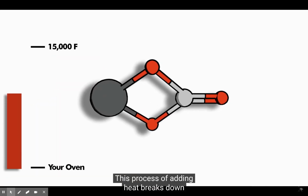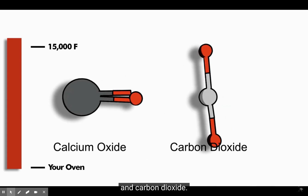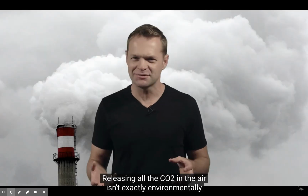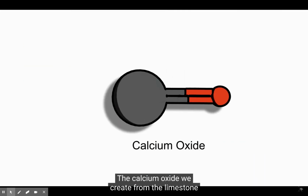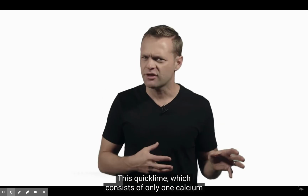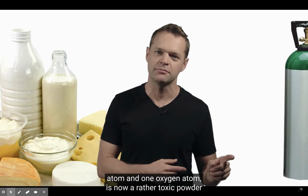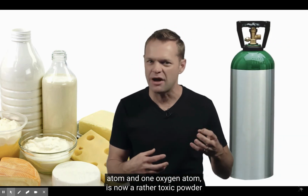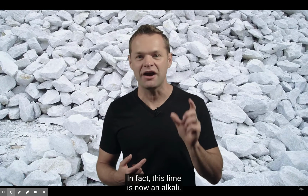This process of adding heat breaks down the calcium carbonate into calcium oxide and carbon dioxide. Releasing all this CO2 in the air isn't exactly environmentally friendly. The calcium oxide we create from the limestone is called quicklime. This quicklime, which consists of only 1 calcium atom and 1 oxygen atom, is now a rather toxic powder of refined limestone. In fact, this lime is now an alkali.